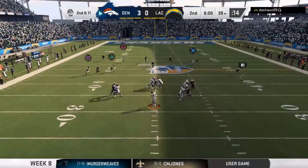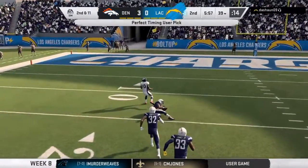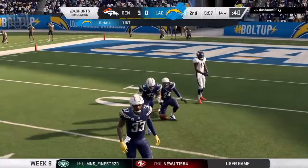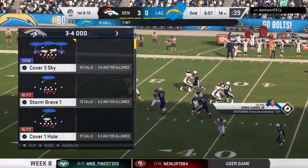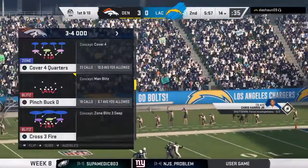On 2nd and 11 now. And going deep for Hill. A battle for it, and it's intercepted. Picked off at the 14. And a big turnover there as his guys will get the football back.